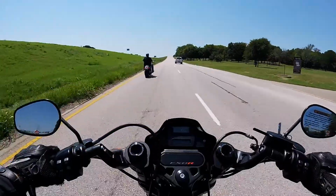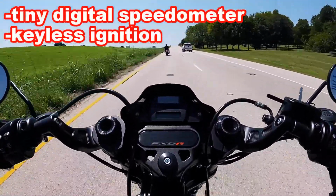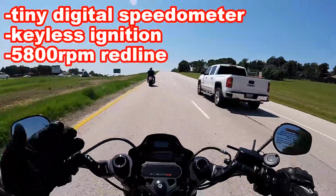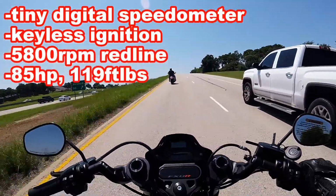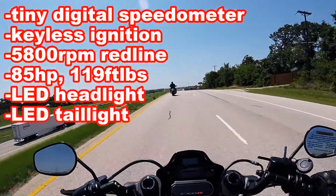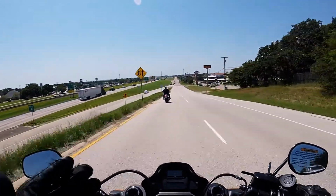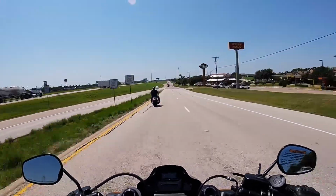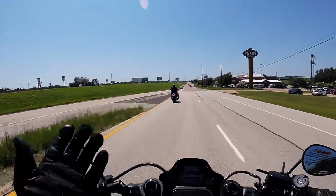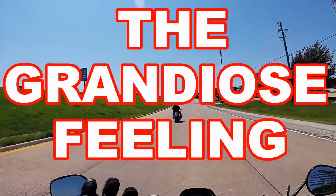$24,000. And the technology you get is a tiny digital speedometer, a keyless ignition, a 5,800 RPM red line at 85 horsepower, LED headlights and taillights, and that's it. That's the technology. It really doesn't have that much to offer. It does carry a huge price tag, but that price tag is for what is called the heritage, the grandiose feeling of riding a Harley Davidson.